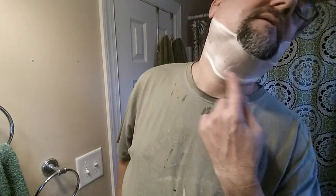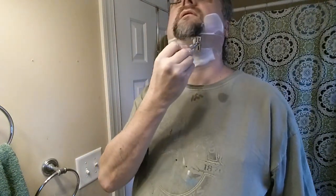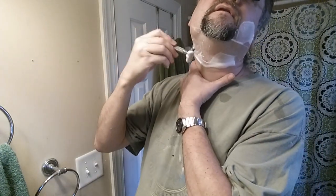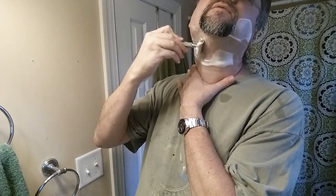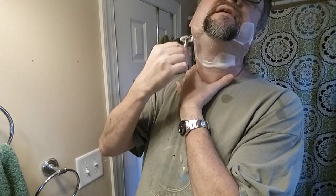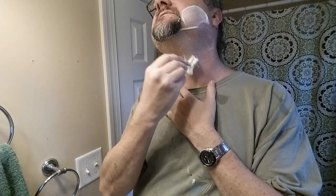I didn't mean to lather on my cheek right there, but see, we don't need a big old thick layer. This little thin, this is perfect. Perfectly enough to do what we need to do. Don't need a big old Santa's beard. Now I'm gonna do a little bit of skin stretching while I do a cross grain pass in this small and very contentious section. Over here it's much nicer. Almost do whatever I want over there.